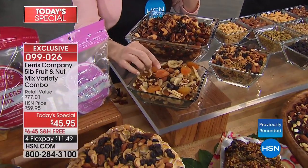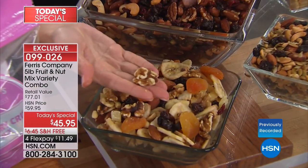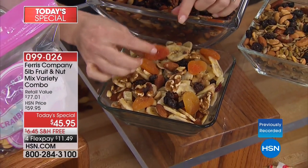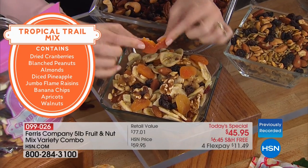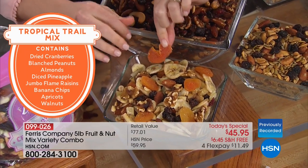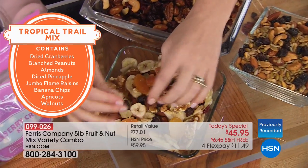Oh my gosh. Tropical mix to me is just so amazing. Well, the walnuts, number one. We've only had one other mix that we offered walnuts, and they're so delicious. Look at the size, and look at how beautiful. But the apricots, wow. These are from Turkey, you guys. Really? And the apricots are absolutely huge and delicious. You can rip right into them. So much flavor happening there. You're also getting the peanuts, the almonds, the diced pineapple.